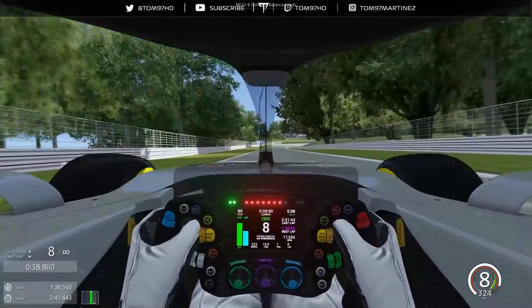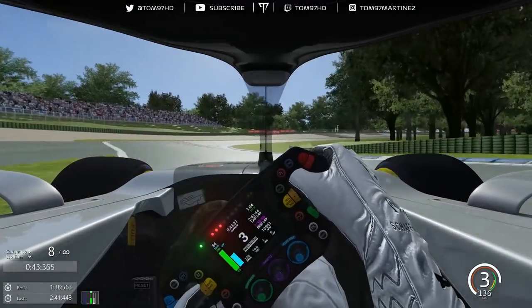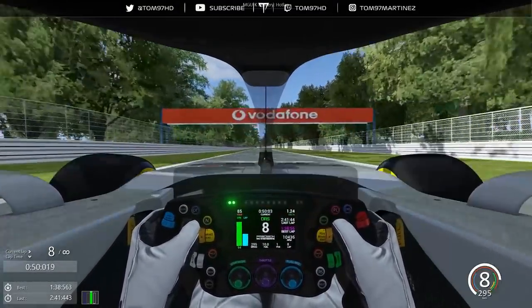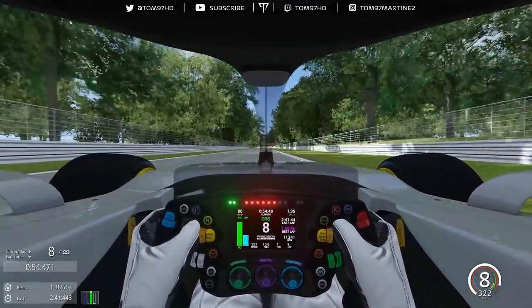And so the next chicane here, let's brake nice and late. Sacrifice the first to open up the exit. There we go. On the throttle, DRS open. Already a second up here. This is a much better lap. The difference in setup is just really pushing the car to a new level.